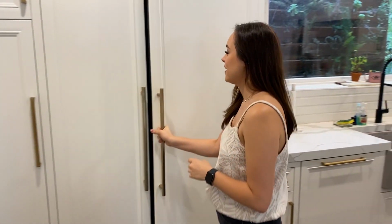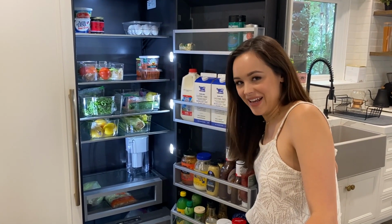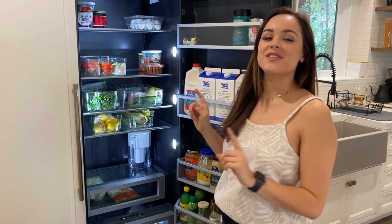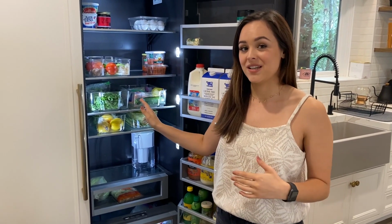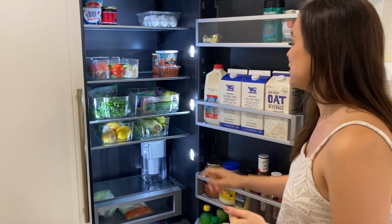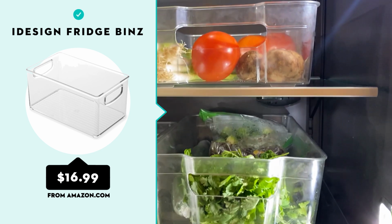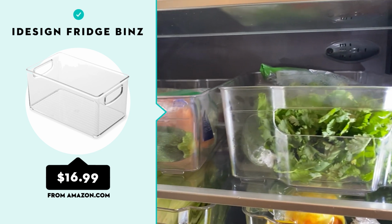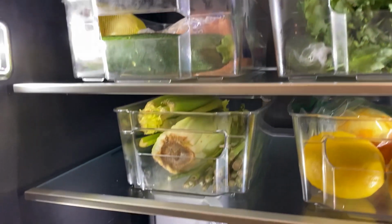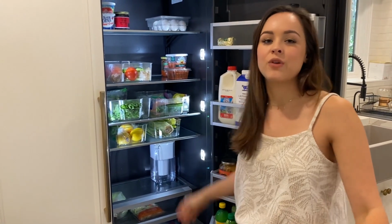I'm gonna take you over to my fridge that we like to have hidden in this custom cabinet here. And I love it. However, it is very empty right now. But the important thing to note is that we've tried to organize here and it's on its way to being a Kardashian-esque refrigerator. So I got these bins on Amazon and I use them to keep my vegetables and fruits organized as much as possible. I like them on display a little more rather than tucking them away. So it's really easy to just pull them out and grab what I need.